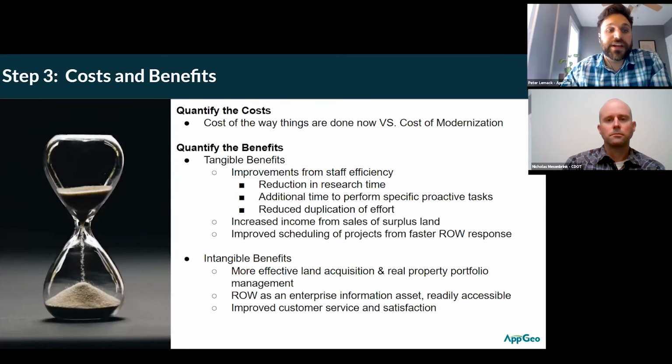Step 3, understanding our costs and our benefits. First, we need to quantify our costs. So what's the cost to the organization, the way that we're doing things now, the inefficient way of researching, trying to locate information, trying to make business decisions without a centralized right-of-way repository. First is the investment and the cost in modernizing the data, be it digitizing right-of-way plans or converting CAD to GIS. We can then quantify the benefits, and those benefits fall into 2 camps, tangible benefits and intangible benefits.